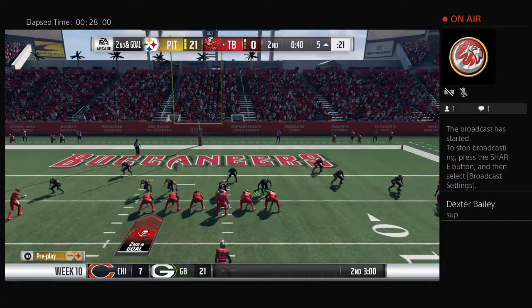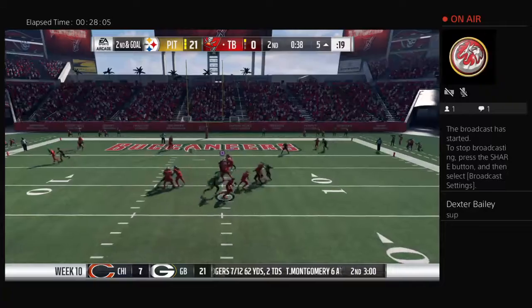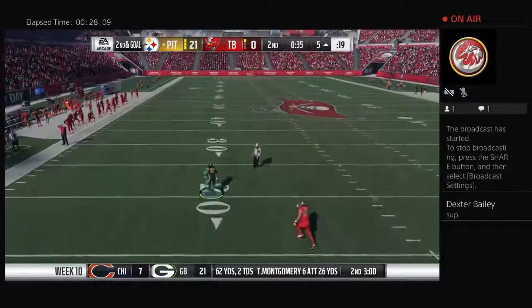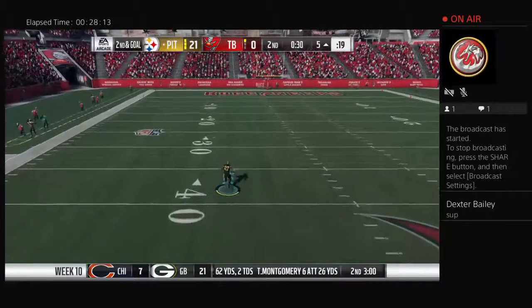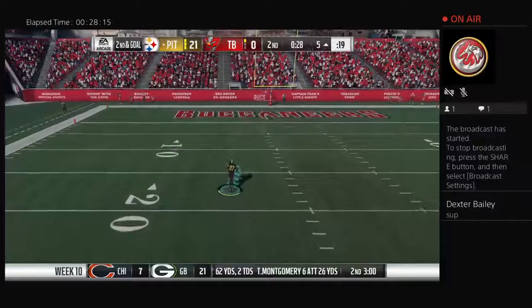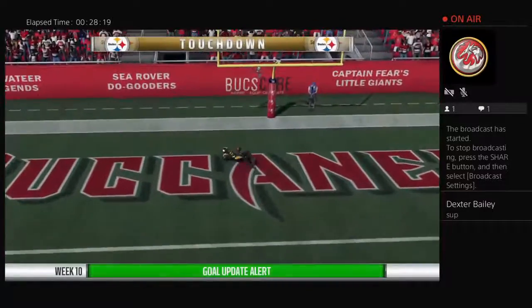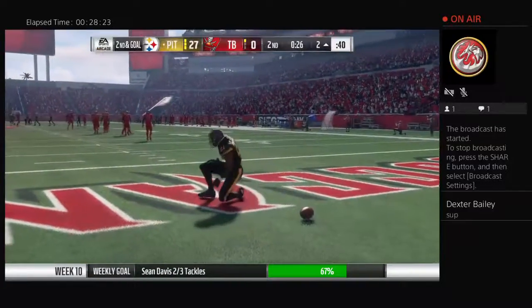One man in the backfield, that's Martin. Now Jameis on second down. And Winston lost the football. And it's picked up by the Steelers. He's at the 50. He's at the 30. 10. And he takes it back to the house. A fumble recovery for a Steelers score.